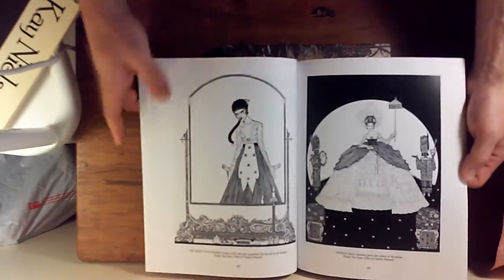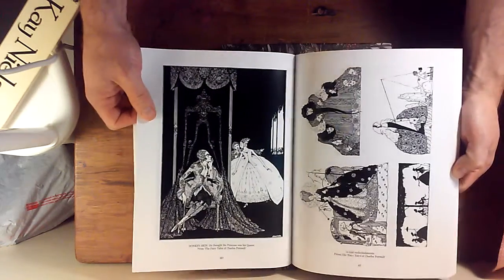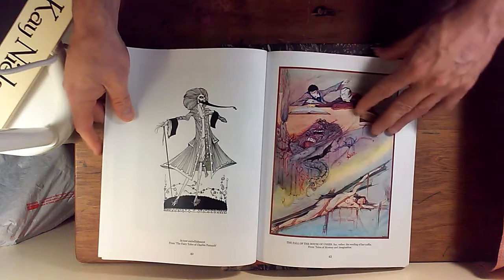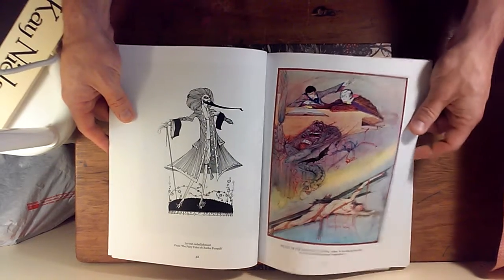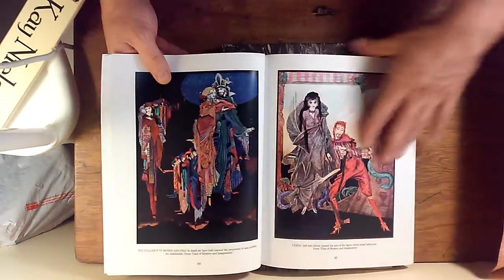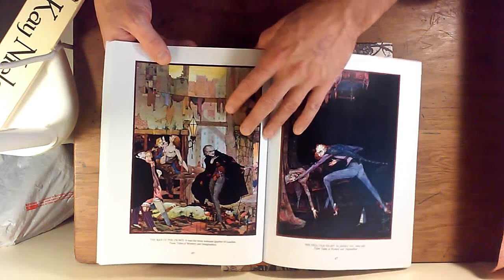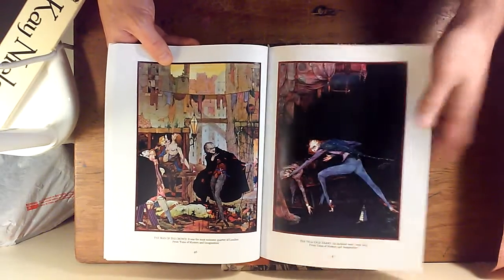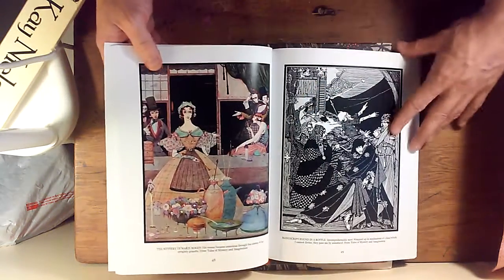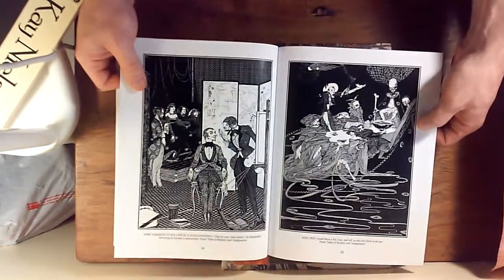Oh, Pinocchio. Dude, I love these colors. Follow the House of Usher. Yeah, that's right, he did Edgar Allan Poe. So definitely more mature themed things, but God, the background is just amazing, you guys.